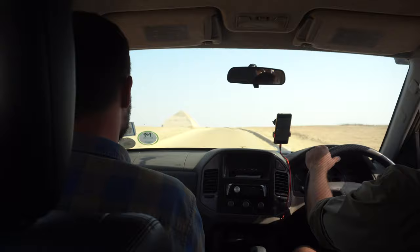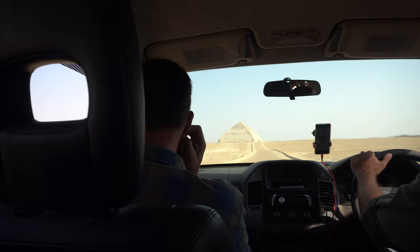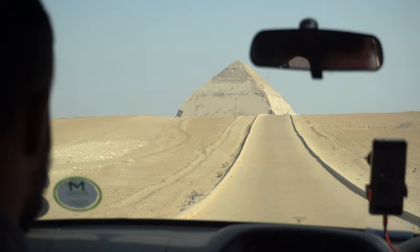Dahshur is the grounds where the Egyptians developed the art of true pyramid building, but Giza is where they perfected it. Here, they experimented with different angles and proportions to figure out how to best support the interior burial chambers from a potential collapse. What emerged was the square-right pyramid, the classic geometric shape we know today.